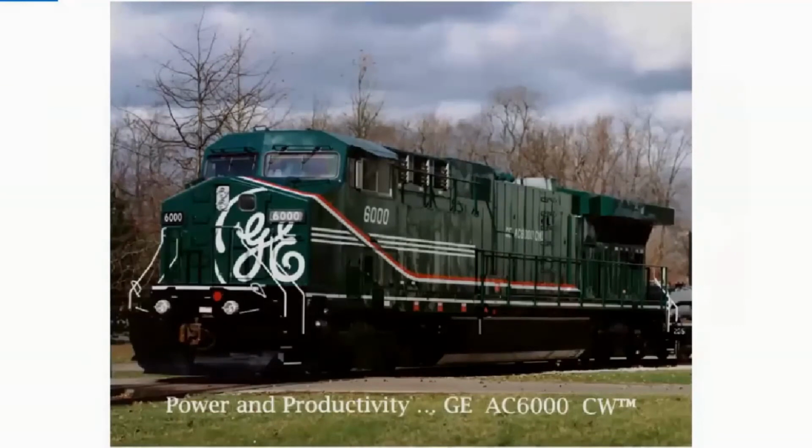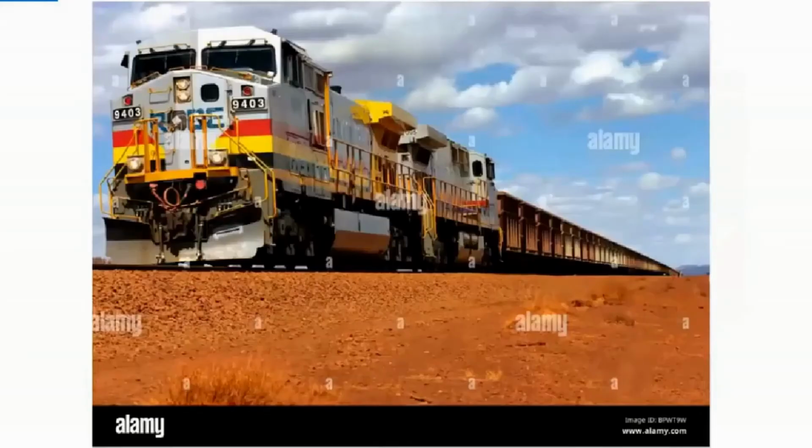And so here's the GE AC 6000 CW, and they work better than the EMD ones, but it's still a lot of horsepower. It's really testing things.